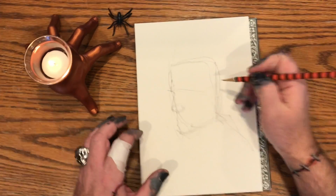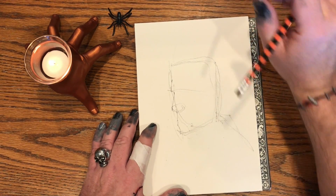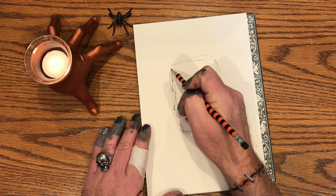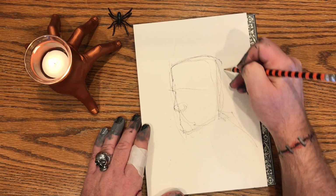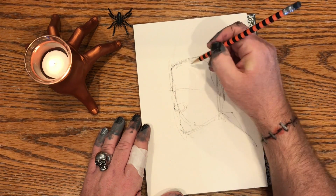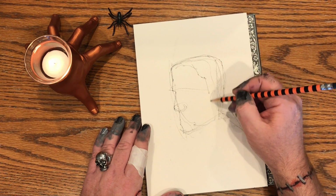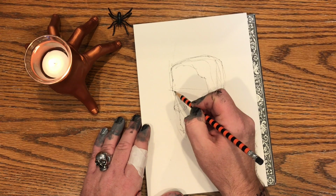Okay, that's probably enough of that. Hello, everyone, and welcome to this little drawing painting demo. I'm drawing and painting a portrait of the actor Boris Karloff as Frankenstein's monster from the 1931 film that was released by Universal Pictures way back in the day.